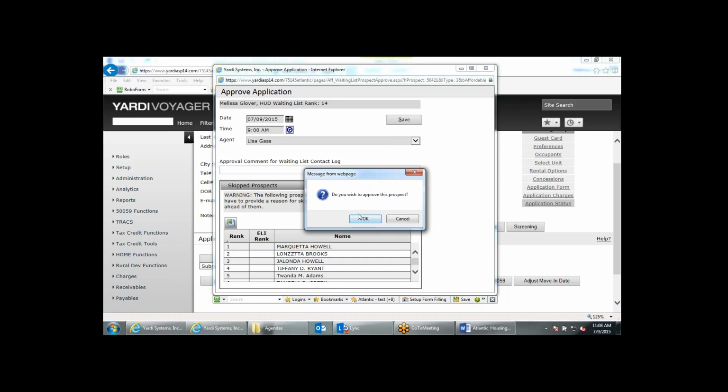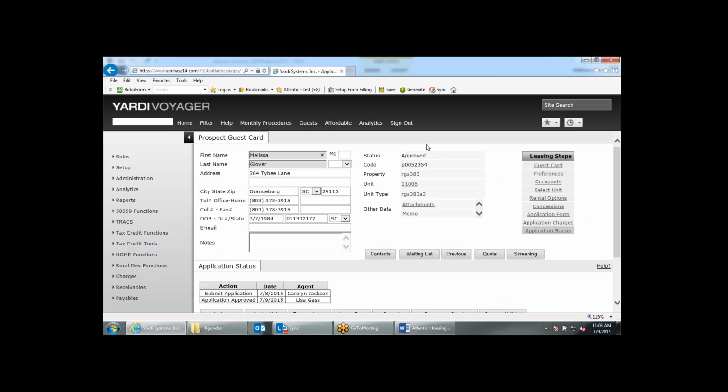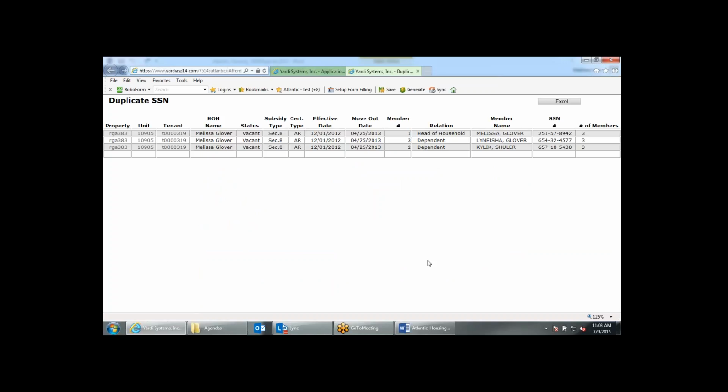Also down below, there's a table with a warning saying that we're going to be skipping some prospects. In our case, due to reasonable accommodation, we're going to be moving in Melissa Glover. So right now, this is just a soft warning saying we're going to be skipping these prospects that are ahead of Melissa Glover on the waiting list. You're going to need a reason why we're skipping them once we try to move Melissa in. Okay. So I'm going to click the Save button, and then my "Do I wish to approve this prospect" message comes up, and I'm going to click OK.